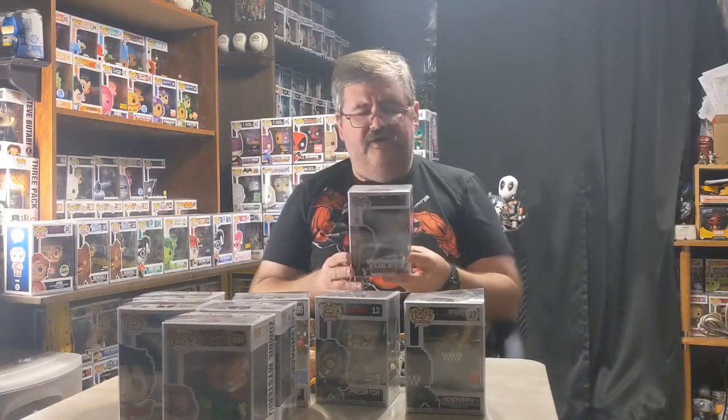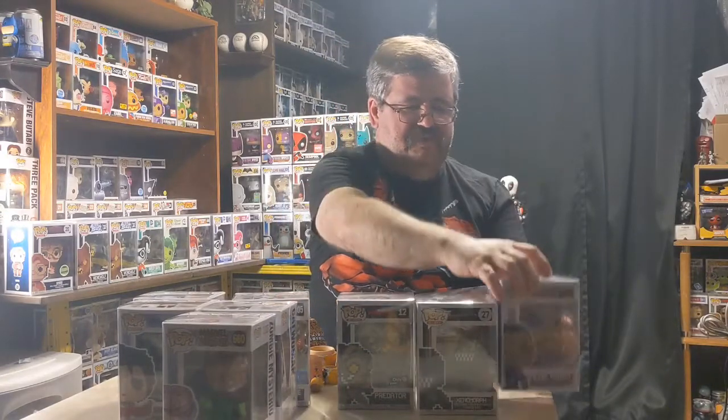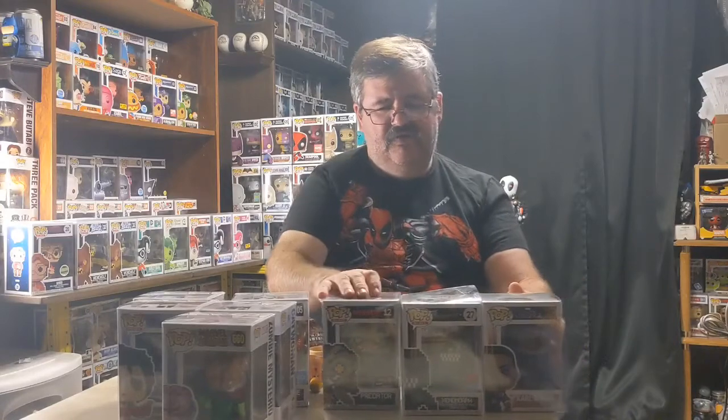And then to fill up my Doctor Strange collection, I got Baron Mordo. These all came from the Pop Swap, and I thought that was one of those things that's kind of cool to find locally.